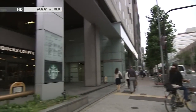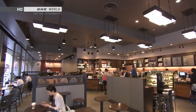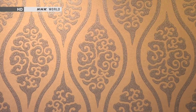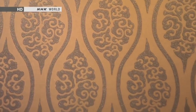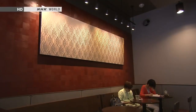Seiji's projects aren't limited to private homes. His work also appears in a shop of a global coffee chain. This is one of the designs handed down at Karacho. It depicts rolling clouds soaring to the heavens. Seiji used the clouds to represent steam rising from coffee and placed them against a coffee-colored background. He wanted to express the taste and the aroma of the drink. A pattern created long ago has found its place in the modern world.